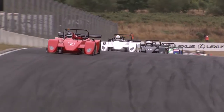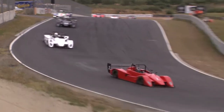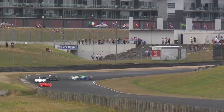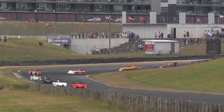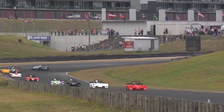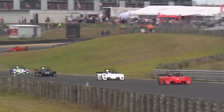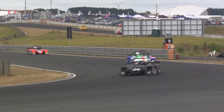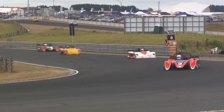And a lot of these drivers have come from other classes. David Glenn out there in the Radical, he's come from Group A touring cars, one of the veterans of the Wellington street race years and years ago. So we'll keep an eye on him. Ian Slight just moving up into 4th place now, another Juno. Dean McCarroll, number 24, there he is, the black car.